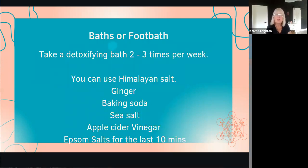The other thing to help your skin is baths or foot baths. Take a detoxifying bath 2 to 3 times a week if you have one. If you haven't got a bath, do a foot bath. This is one recipe that I've used. If you do a bath for 20 to 30 minutes, it can help clear the pollutions from the pores of your skin. You can use things like Himalayan salt, ginger, baking soda, sea salt, apple cider vinegar.